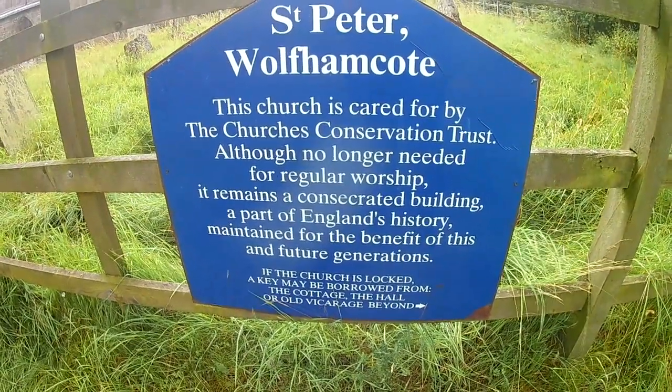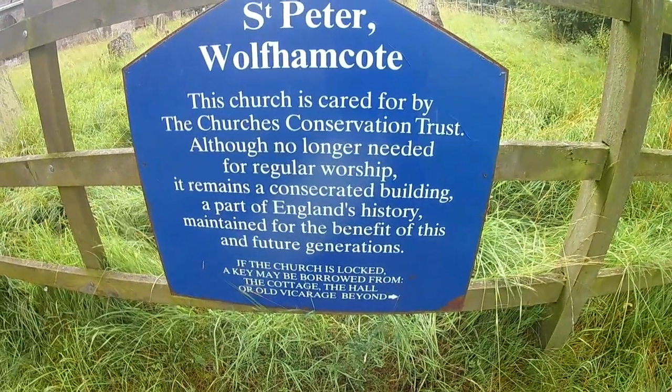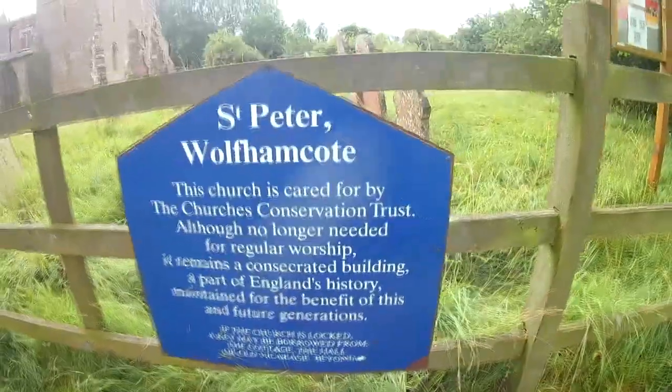If the church is locked, a key may be borrowed from the cottage, the hall, or old vicarage beyond. Well, that's interesting to know. I hope it's not locked, because that's what I'm here to see, inside and out. But this is the thing that first struck me when I came.